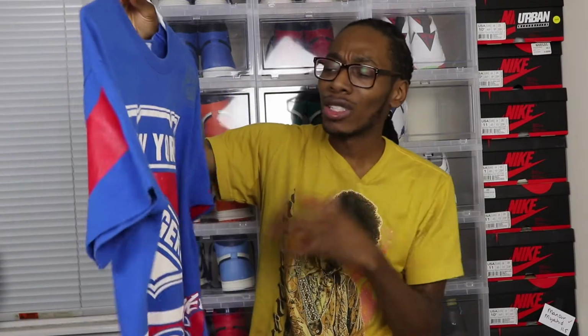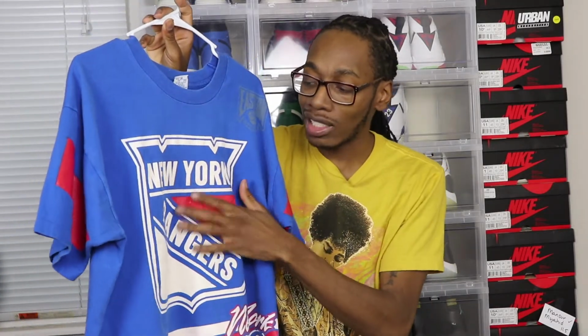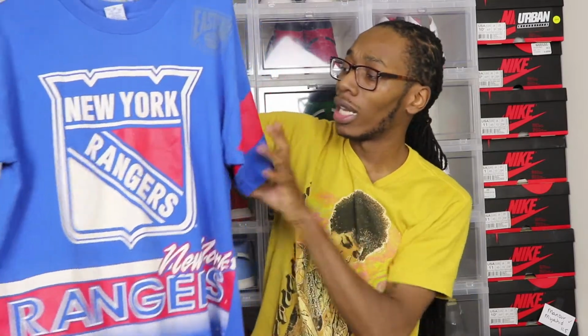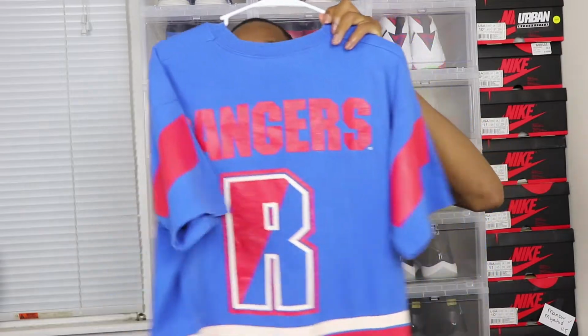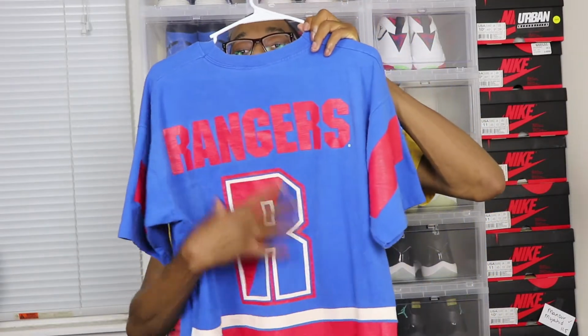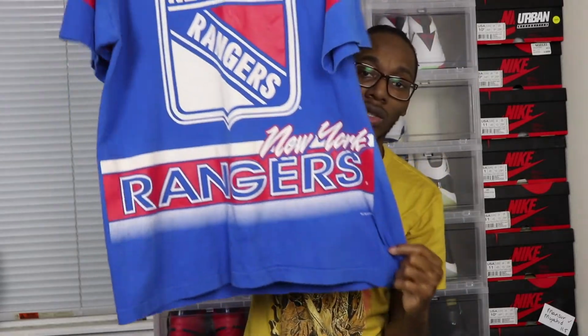And it's the Rangers. I don't watch hockey, but the Rangers represent New York, and that's a team that I follow, but I don't watch them all the way. I might watch it on ESPN now. But yeah, it's got the big logo on the front. It's got red hits on the side, and in the back, I like how it says Rangers, and instead of a number, it has an R. I really like that. Oh, and at the bottom of the front, it says New York Rangers right there too.